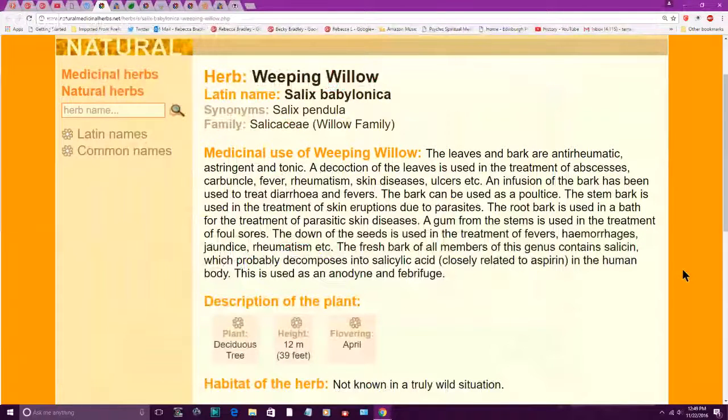The stem bark is used in the treatment of skin eruptions due to parasites. The root bark is used in a bath for the treatment of parasitic skin diseases. The gum from the stems is used in the treatment of bowel sores. The down of the seeds is used in the treatment of fevers, hemorrhages, jaundice, rheumatism, etc.